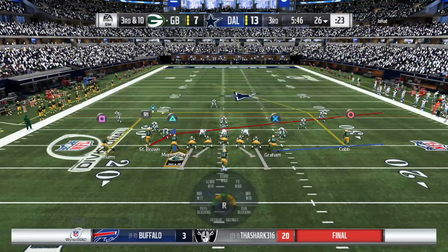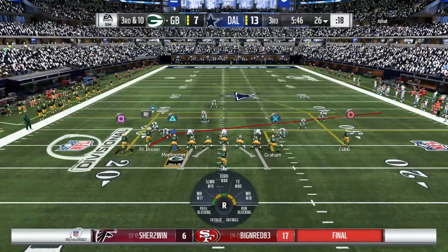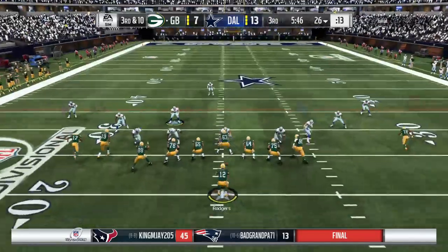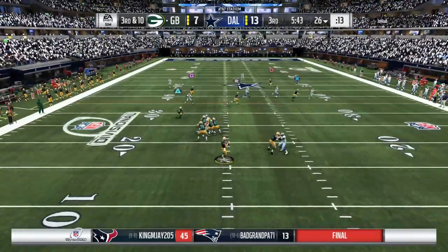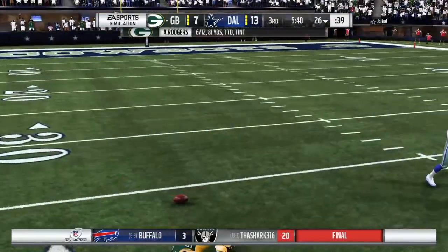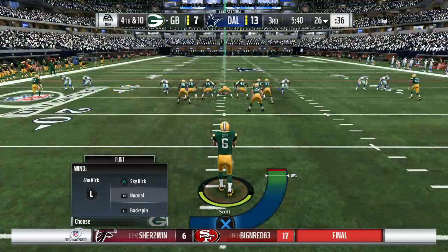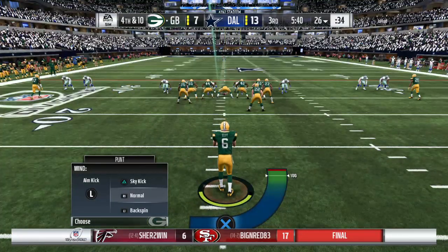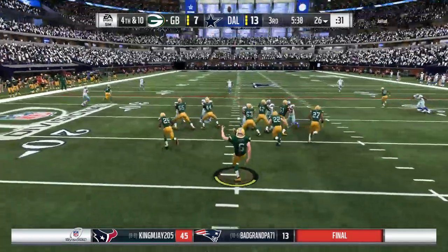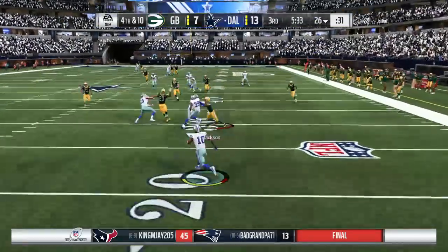Here's 3rd and 10. I would expect to see some pressure here. And the blitz does come. Lets it fly deep for Cobb. And he couldn't hang on to it through the contact. Incomplete. They have not gotten him going at all. Tried to spark something there with a longer throw, unable to complete it. But you have to keep trying. He's one of their best playmakers. No matter what it says on the scoreboard, you're always trying to get him the football. Now Austin.